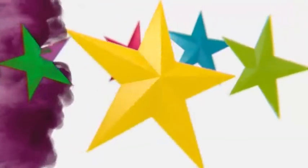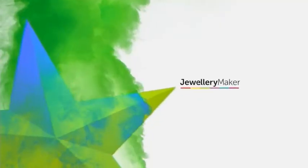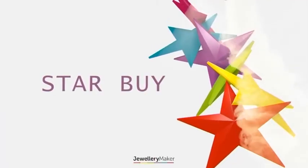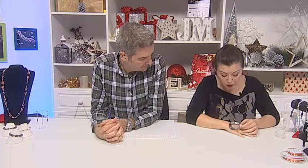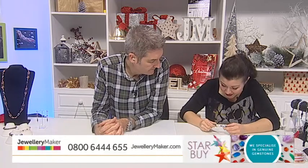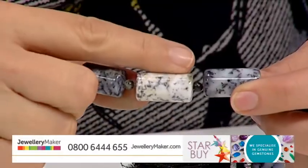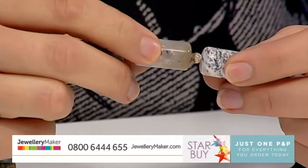Now, the dendrite agate is up. It is star-buy time. I didn't even spot that. I was expecting, and normally I don't look at the spacer beads at all. It's normally a silver colour, a gold colour or a copper colour. No, it's actually the dendrite agate. They've actually gone to the detail of getting dendrite in between. That is really impressive.